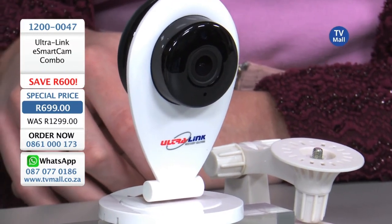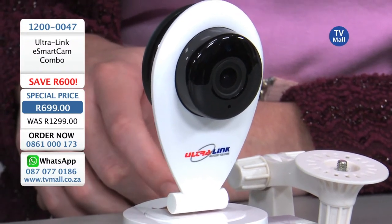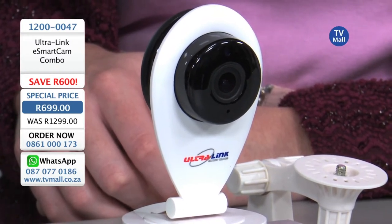We've got a very short how-to video to show the customers at home how to set up a smart IP camera and link it very simply to your phone through an app available on any iOS or Android phone. Let's have a look.